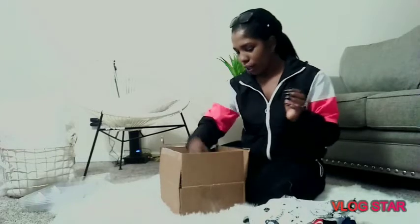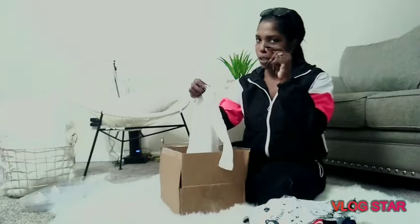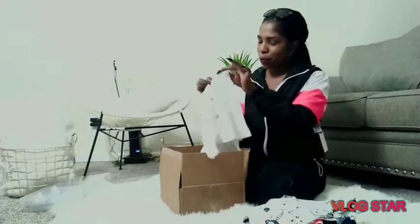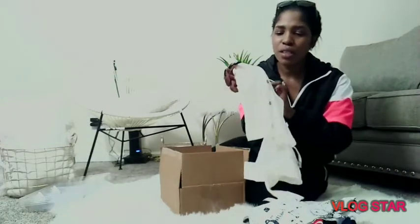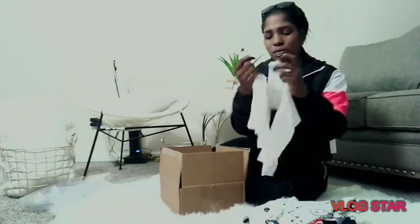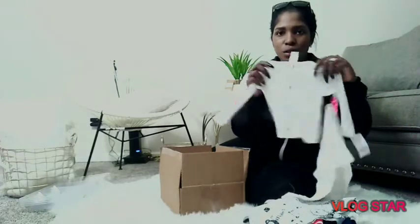Look at this little button. Now, how cute. I love it. Okay, guys, this one is my fave. If you know me, you know I love me some creams and white. It's a rib set. It's a rib material. Oh, my God. I'm so excited for him to wear this set. How cute. Okay, she picked out a good one.